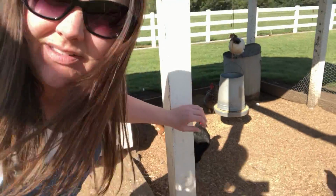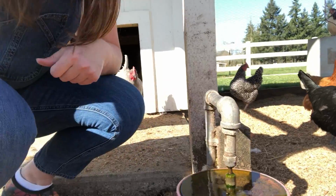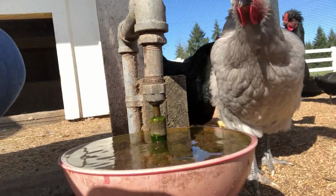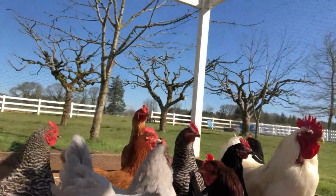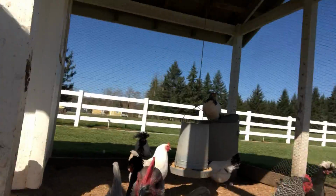And then over here we have our automatic waterer. It's kind of dirty right now, so they always have fresh water. Here's one of my chickens getting a drink. Hi ladies, there's our rooster. Hope you were able to see those guys.